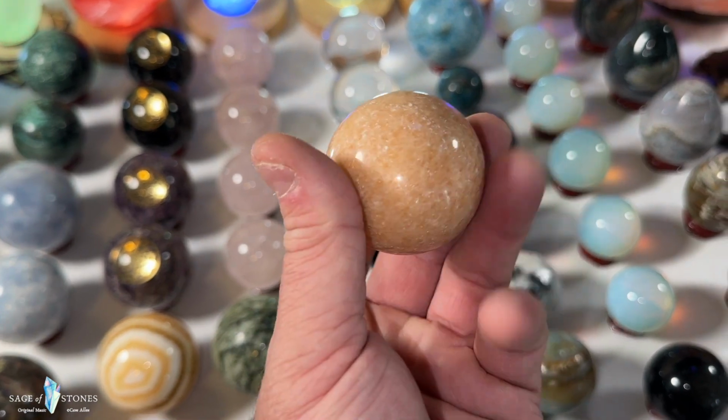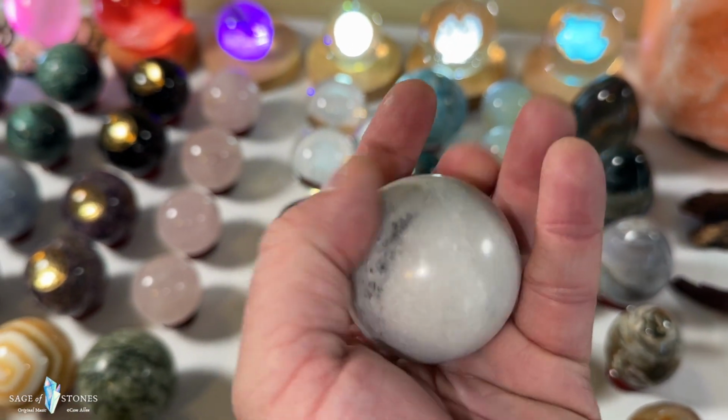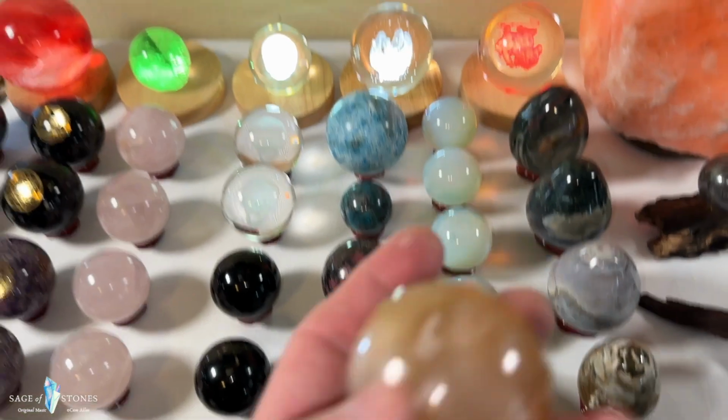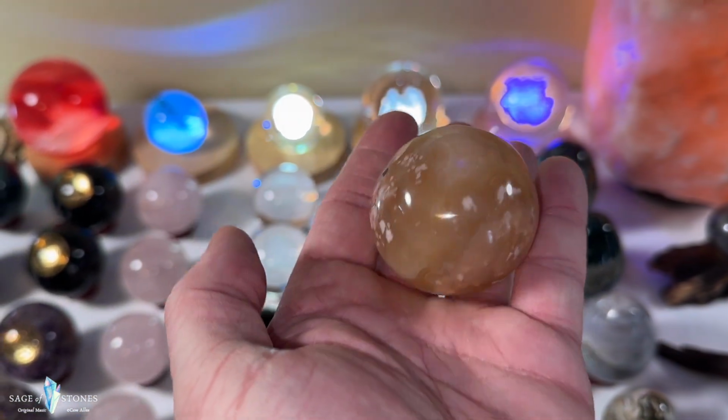The orange jades are both the same size. And then this is a white jade. A little bit of black in it as well. Same size pretty much as the orange ones. And then this one here is a flower agate sphere.